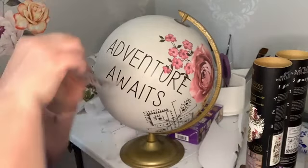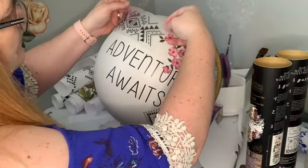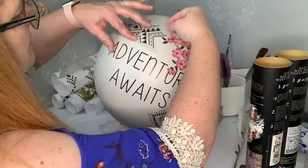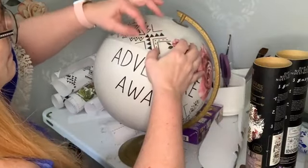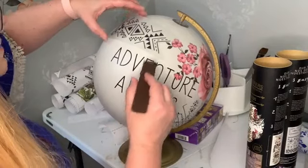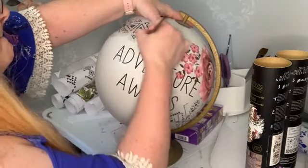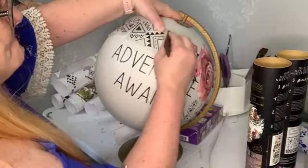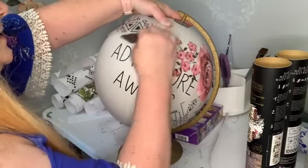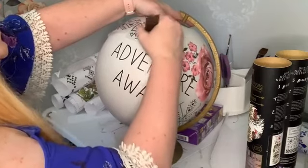Y'all can see where my mind is when I do these, when I do the transfers. So this one will go right here. Okay. And that one will go over there. Okay. Just going to use the edge of my little stick here that comes in the tubes. Comes with your transfer.